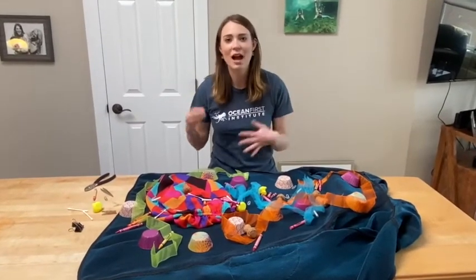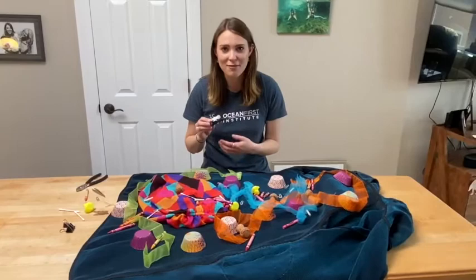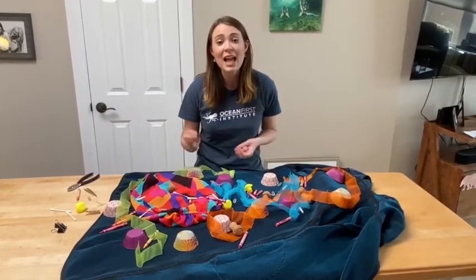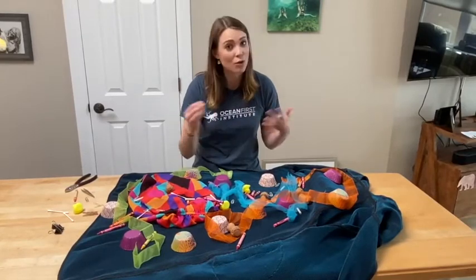As you collect other household items to use in the Coral Reef Cafe, I encourage you to think about what type of sea animal it might represent, and as a result, what type of sea animal or plant they might want to eat.